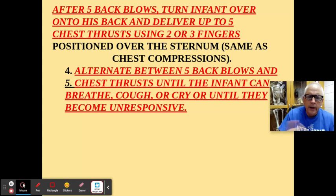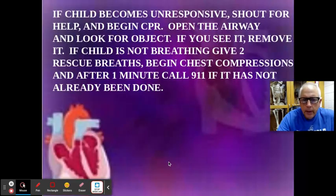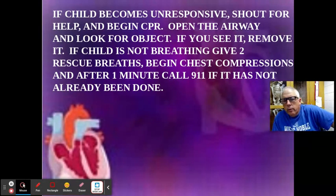And then you keep alternating them, and this is true for adults too, until either the object comes out or they go unconscious, then you have to do CPR. There's no set number. I know it's 5 and 5. That's the rotation we do, but there's no maximum number you do on a baby or an adult for that matter, all right? And if they quit breathing, then you just do CPR like we would normally, which I'm going to go over on the next set of notes.